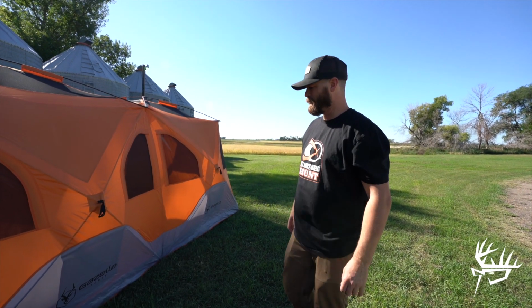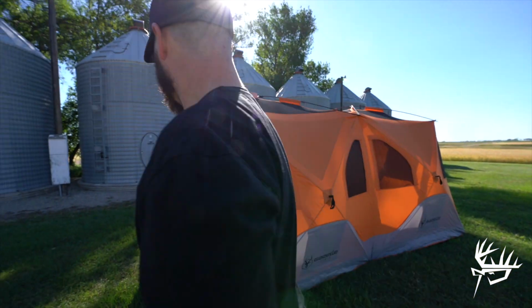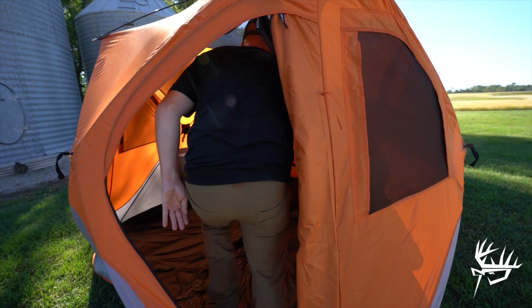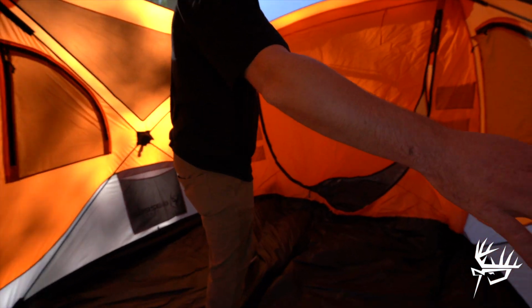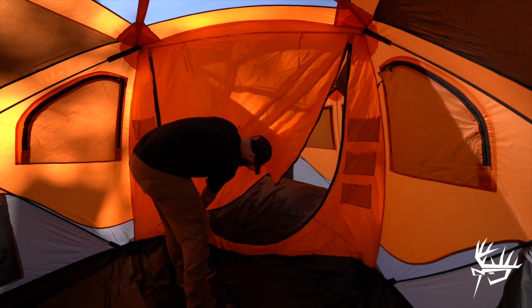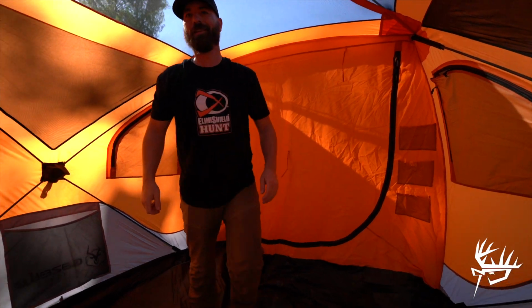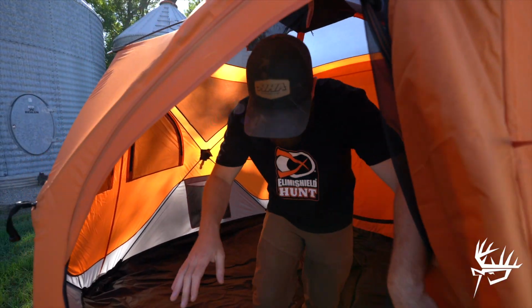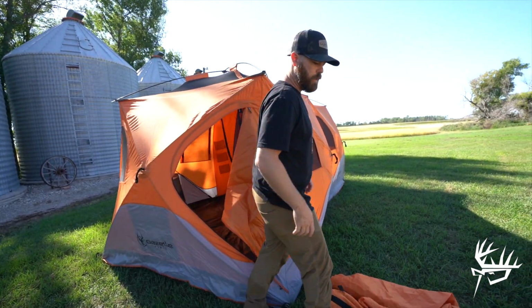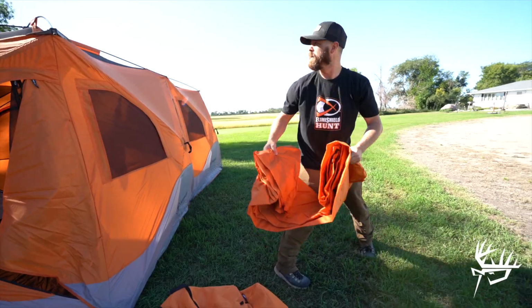Pop her open in about 60 seconds. Thing's huge. They each get their own room in there. Come take a look. Wall divider in the middle, so some privacy. Zip her up, night night. Stake her down. We got a gazebo too we're gonna throw up, so we can store some gear under. Not put the rain fly on yet.